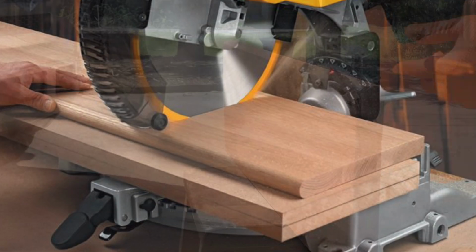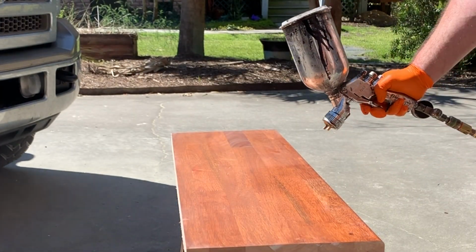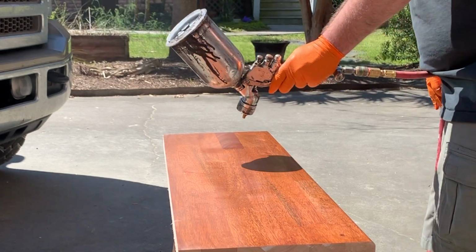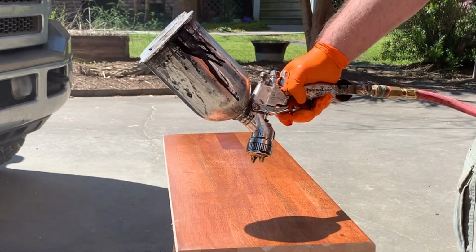We sprayed satin polyacrylic on using an HVLP gun. I have the material flow turned down really low to avoid runs, over buildup, and just to, in general, ensure that everything went on really smooth and uniform.